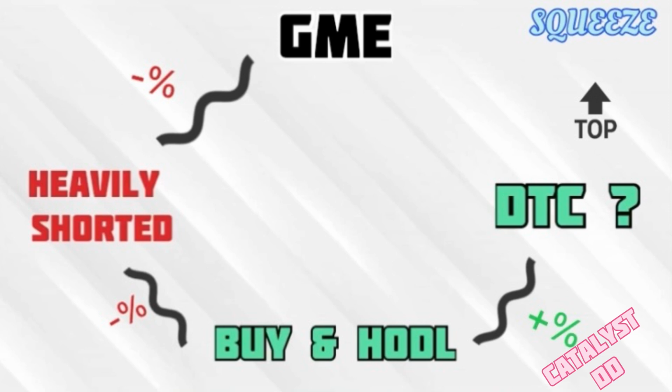Now we go up through catalysts and we go up through DD on the side, and then we eventually hit DTC. You guys can see that the circle is not finished because the squeeze has not squoze. Right now, where you see DTC right up on the screen is where we are missing something major to happen to trigger the squeeze.